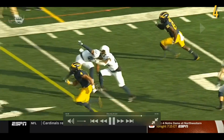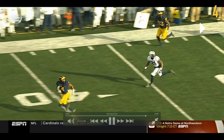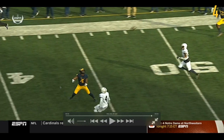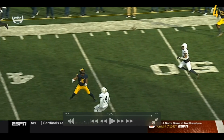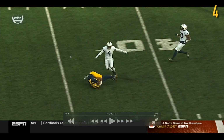So given that collision, you have 2 people here who are really open. You know, he could deliver a ball to either one of these. Given that Patterson read the safety, was too far inside, created that window, you'd like to see the pass further to the outside here, maybe a little longer. The wind probably did affect the pass. Good job by Collins to redirect with the ball in the air.